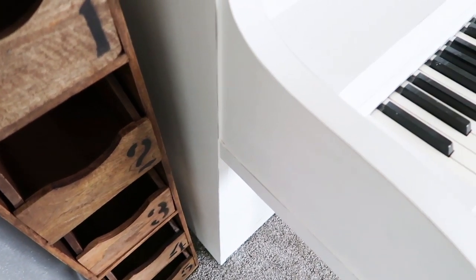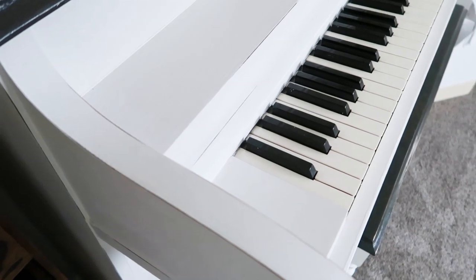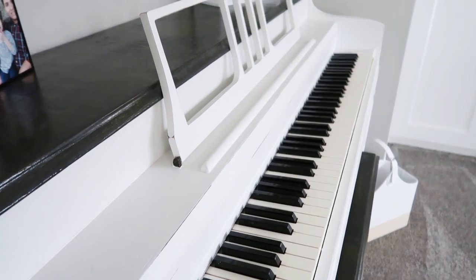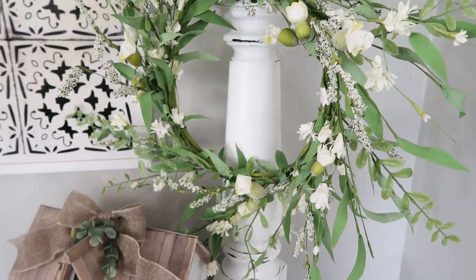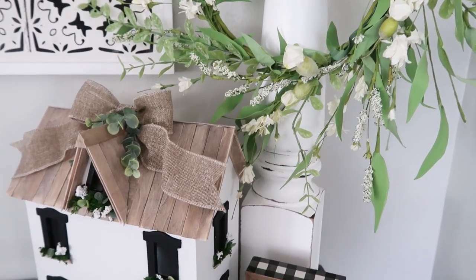We're going to start with the left side of the office, and on top of the piano, I have this newel. It's the end of a staircase post that I painted white, put a hook on it, and I love hanging wreaths and seasonal things on it. I also placed this little house that I thrifted and updated, and I just think they look so cute on top of the piano. It's very welcoming and warm.